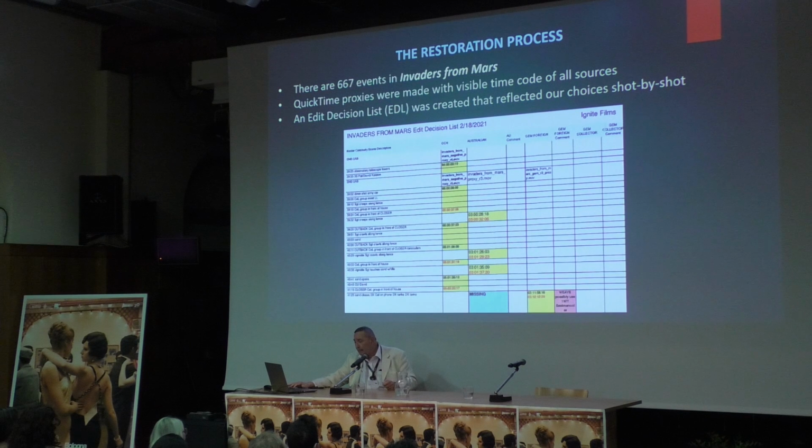So, having mapped out all of our sources, the next thing is your standard EDL. There are 667 events in Invaders, and an event would include a dissolve. So, straight cuts, and then if you cut to a shot, which then dissolves to another shot, that's an event, because all the events are marked by hard cuts.